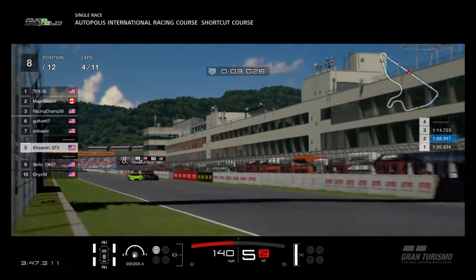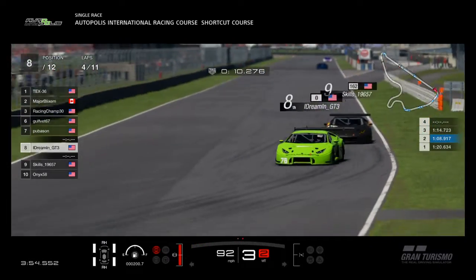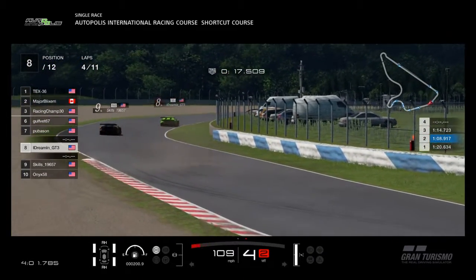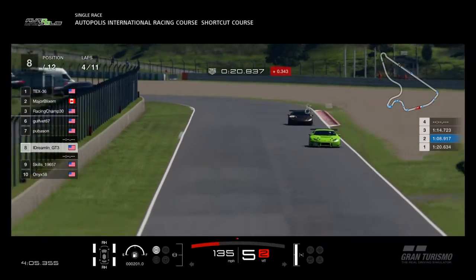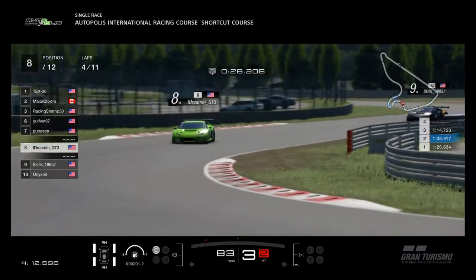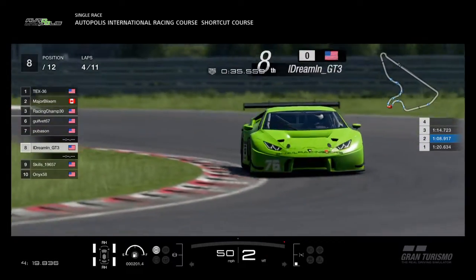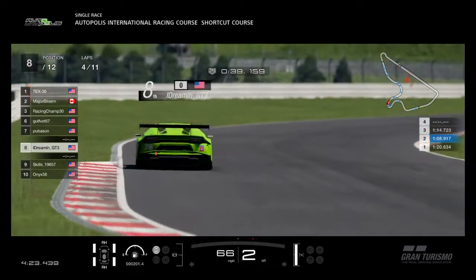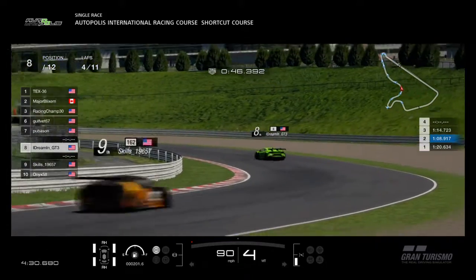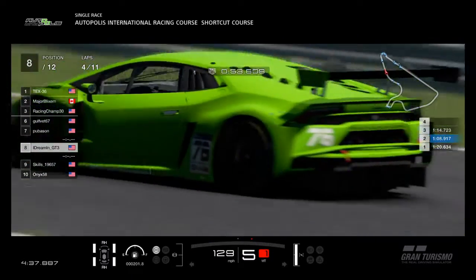So now on lap four, Skills is going to go ahead and try and make a move on it. Coming into turn one there, a little slower than I wanted to, but I wanted to make sure that I wasn't overshooting that corner. We're quickly pulling away from the ninth position there. Coming into this section. So there's not much coming up here. Just really trying to work our way up and make up some room here and catch up.